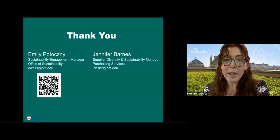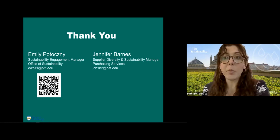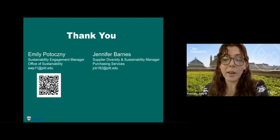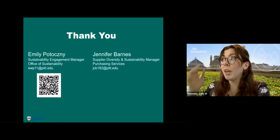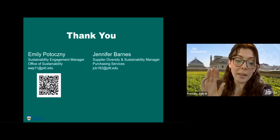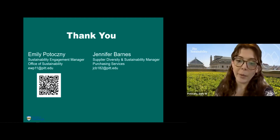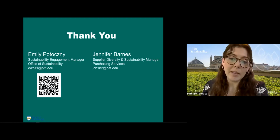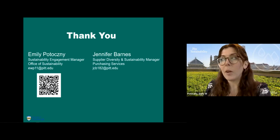The Green Lab program uses a lot of these different sustainable supplier initiatives that Jennifer was talking about with Thermo Fisher and our scientific suppliers. So that's a program that similarly recognizes the particular and special uses of lab materials and the energy, water, and ventilation needed for lab spaces, and how to be most efficient and sustainable in those ways as well.